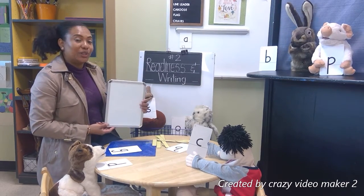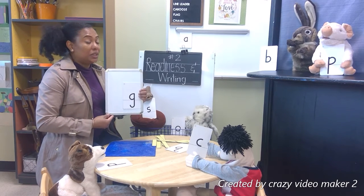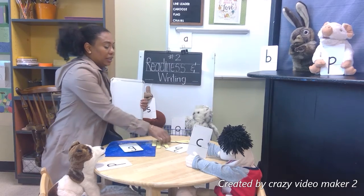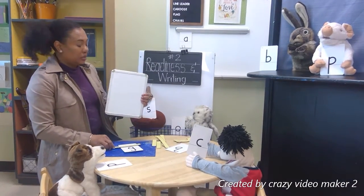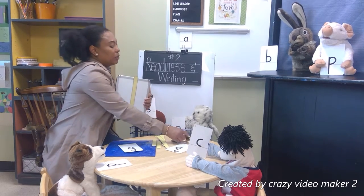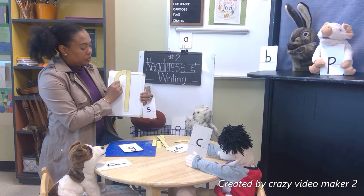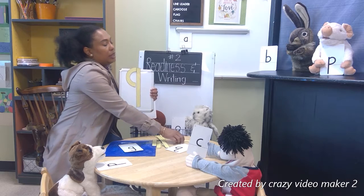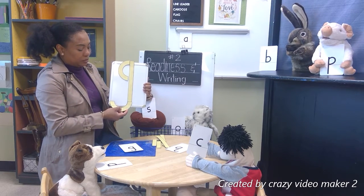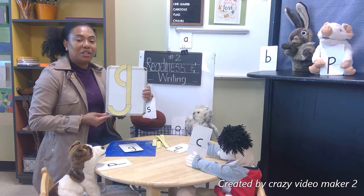The other letter we're going to look at is letter G. You're going to need the same two pieces you did for letter Q. You're going to need your big line and two little curves. First, I put my big line on. Then I'm going to take one little curve and place it at the very top. I'm going to take the second curve and place it at the bottom. And there I have my letter G.